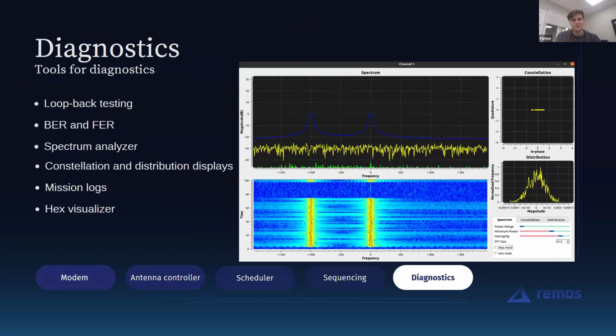Then we have a lot of diagnostic tools in the software. So we have a built-in spectrum analyzer, which shows the FFT, the waterfall, constellation, and distribution. We also have a built-in TMTC simulator, so you can do this kind of loopback testing when you're lab testing your satellite or measuring different parts of the RF chain.